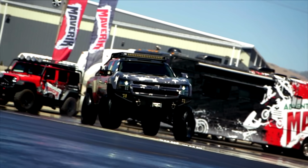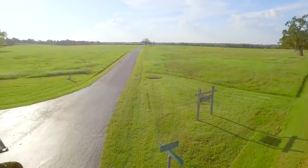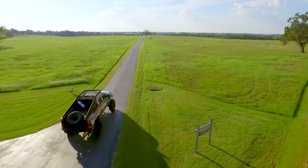The wrap is really obnoxious, but it's America, and we love America. And just imagine flying over dunes with a giant American flag wrap. Like, he's that guy, and you would just know.